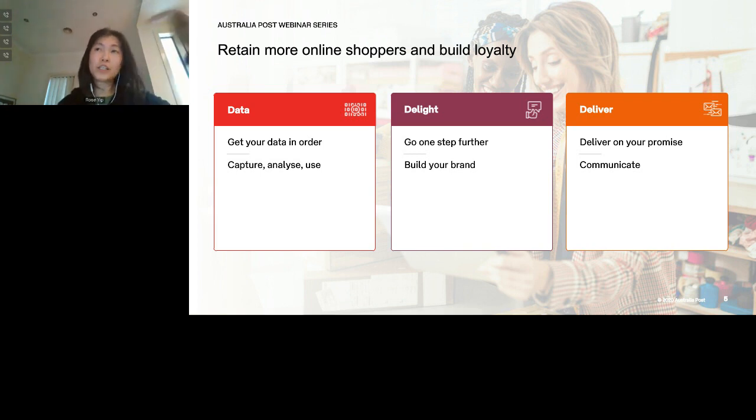Lastly, I just want to talk about, in building your brand, what makes it memorable. What we tend to forget is that in the e-com world, the first and only physical touch point is when a person receives a parcel.